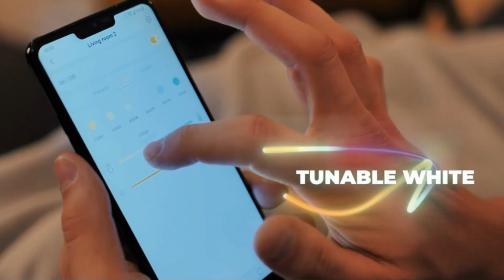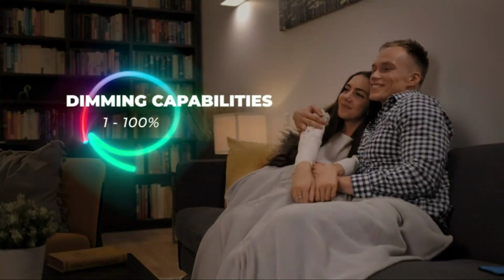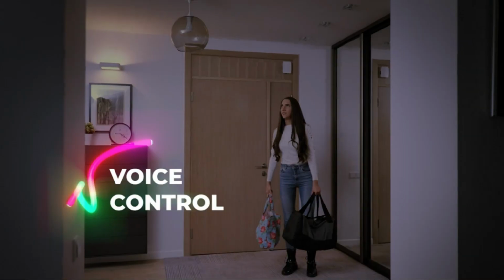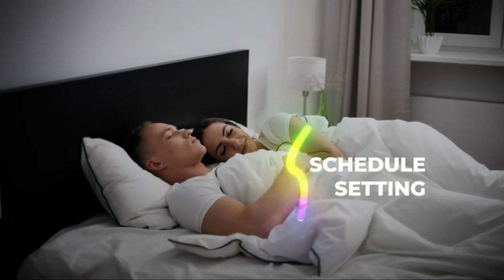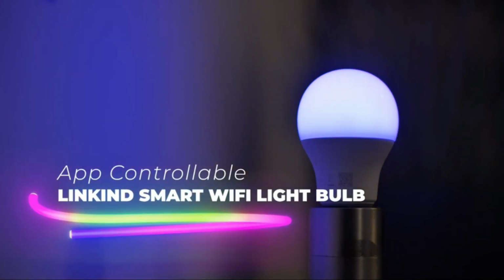One tap and it's on or off for a party or relaxing time. Use dimming and set from bright to soft light. Command your lights also with your voice. Set a specific time for your light to turn on and off, fitting your daily routines, and create the mood with multicolor choices.